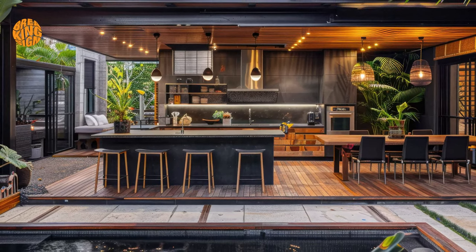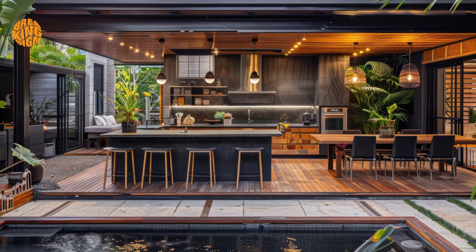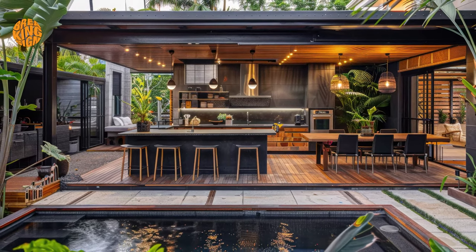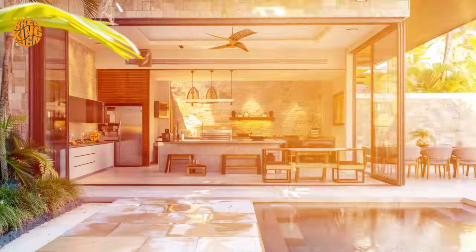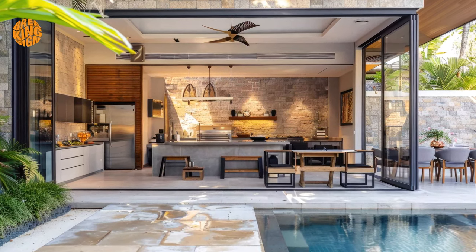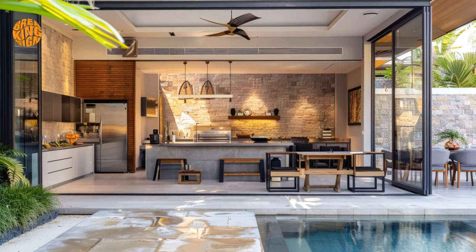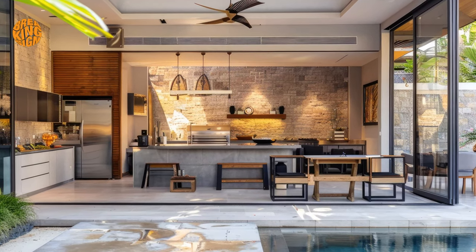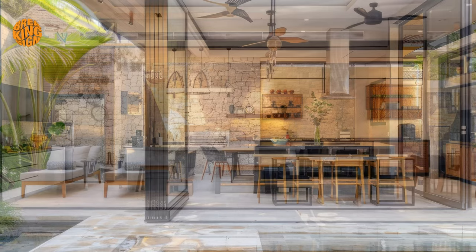Yet, beyond the functional aspects, these tropical courtyard kitchens are true sanctuaries of ambience and atmosphere. Lush foliage and vibrant blooms envelop the dining areas, creating a living tapestry that captivates the eye and soothes the soul.